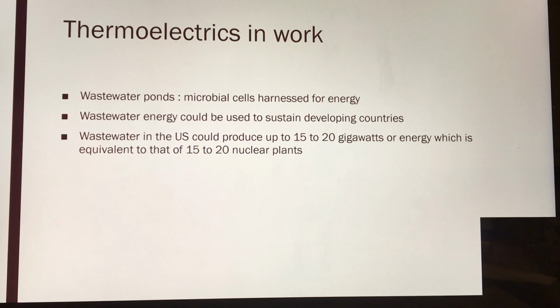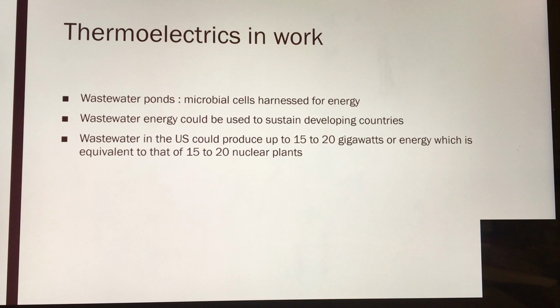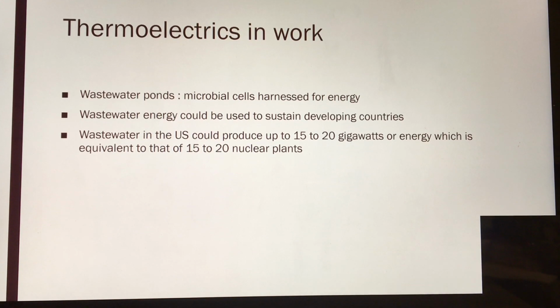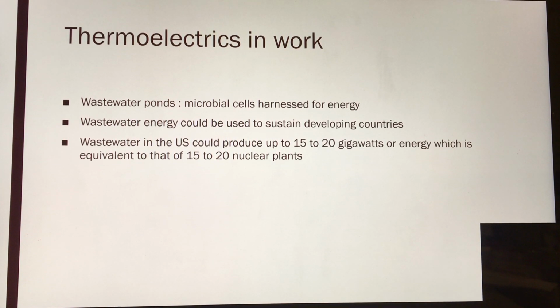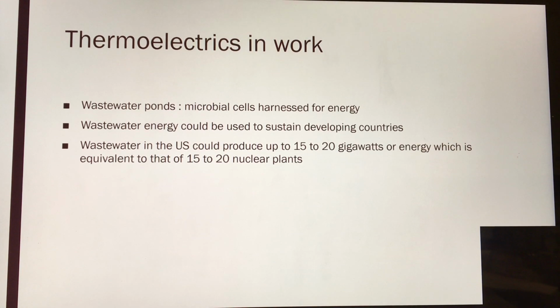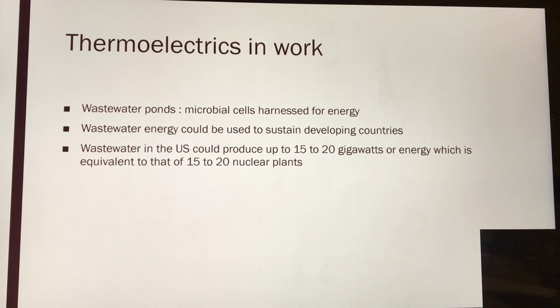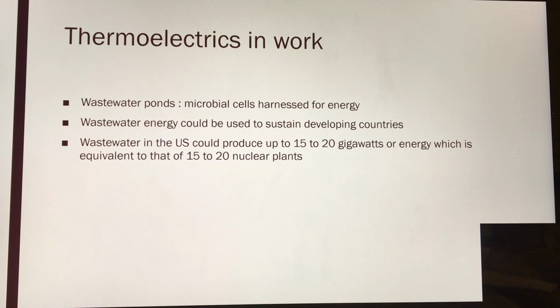One of the experiments that has been conducted for this is on wastewater ponds, and they take microbial cells and harness them for energy. They put them in a process and withdraw their components and put them through a process in order to use this energy to power really anything. And it was done in a scientific study that in the United States alone, we have 15 to 20 gigawatts of energy located in these wastewater ponds, which could power up to 15 to 20 nuclear plants.